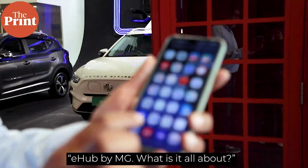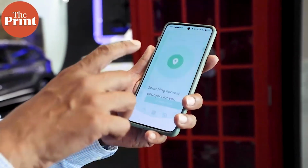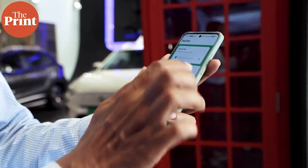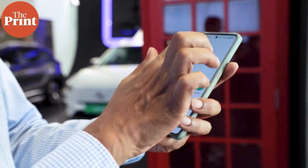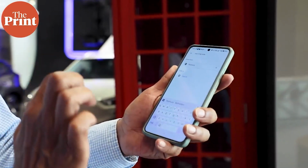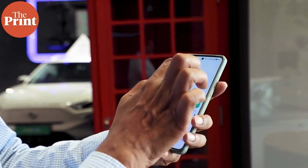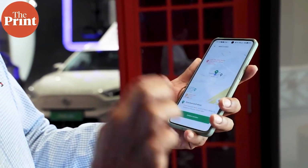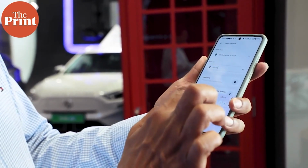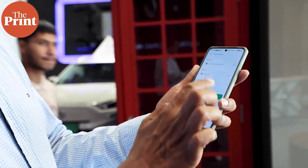This is the eHub by MG app. Let's open it. And it's searching for the nearest chargers near me. But say I want to go to Mathura. Let's search over here for Mathura in Uttar Pradesh. Oh, sorry, we made a mistake over here. It starts from my current location, confirm my location, and I'm going to end at Mathura in Uttar Pradesh. Okay, let's go.